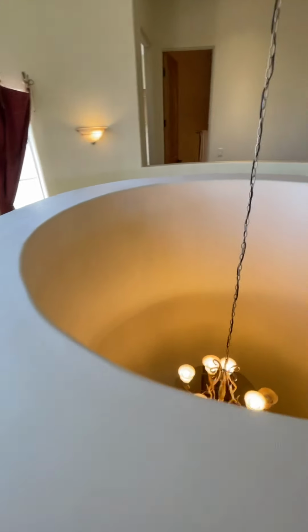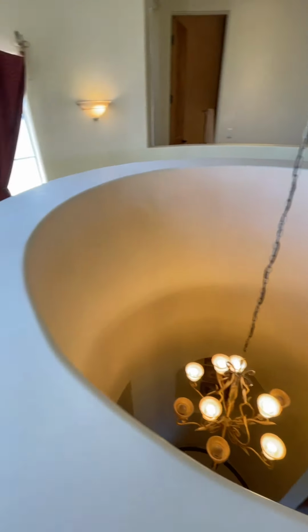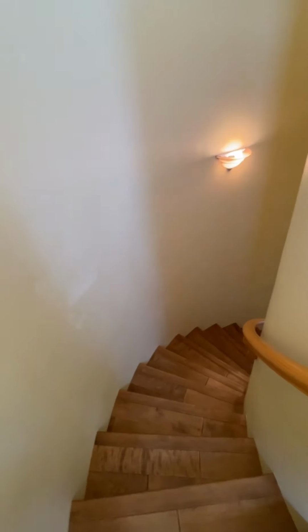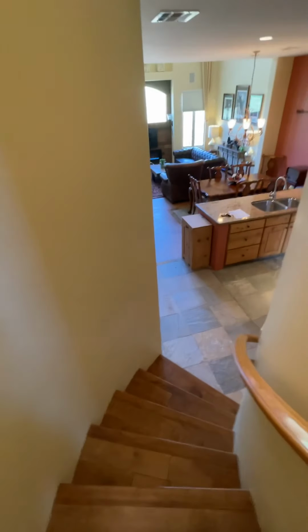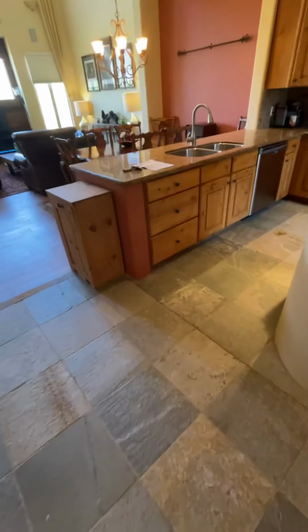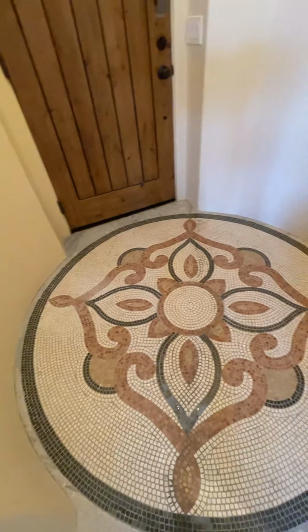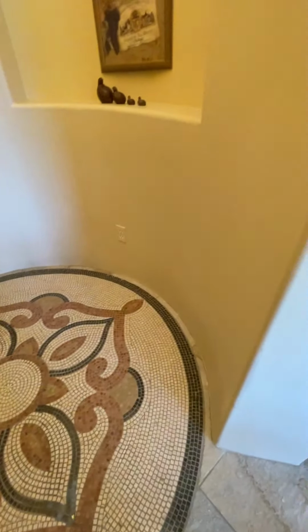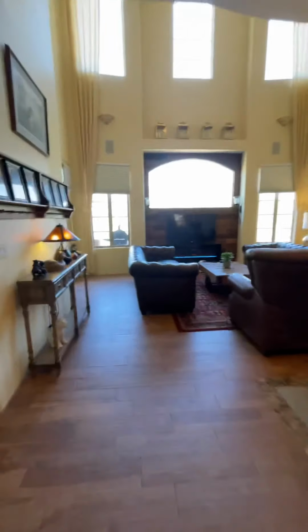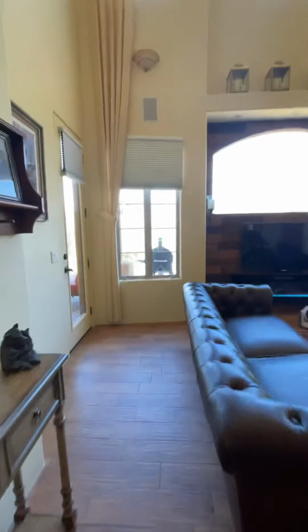Kind of a neat entry. All right, go back down the steps. So you have basically 3 different types of floors through here. Porcelain tile, slate, and like an engineered wood. And then here's kind of this accent piece. Pretty accent. And then we are going to actually go to the downstairs patio.